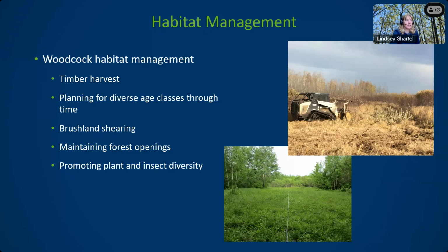We did some research on our forest openings here, looking at vegetation within them, and found that a good portion of our openings were occupied by woodcock. So they definitely are using these sites. The openings also benefit a wide variety of other wildlife species like deer, and in general, promoting plant diversity, whether it's forbs, shrubs, fruiting plants, and trees, will benefit woodcock by allowing for diverse insect populations, which serve as their food, and also as food for many of our other game birds and wildlife species.